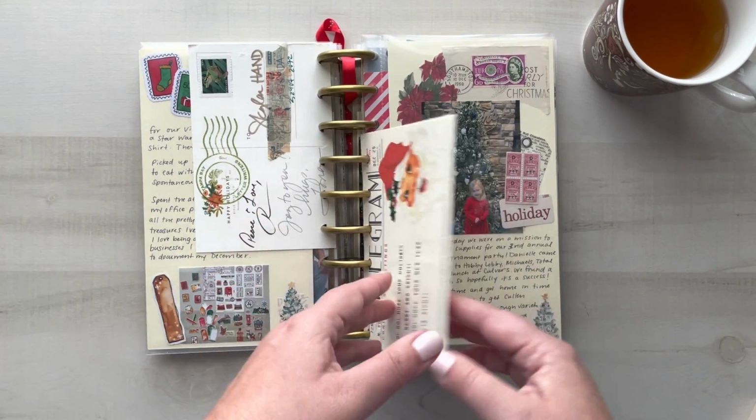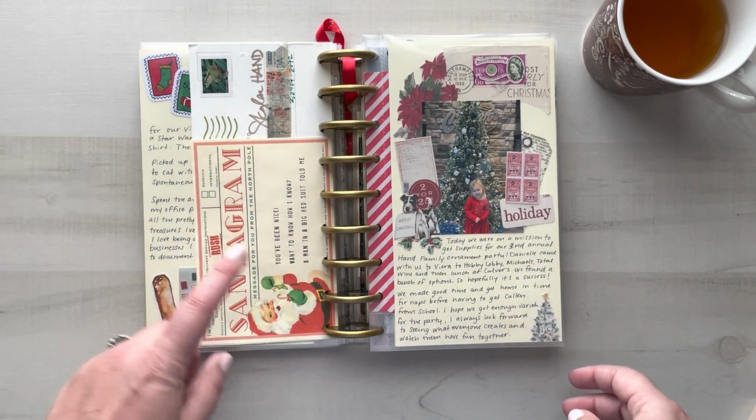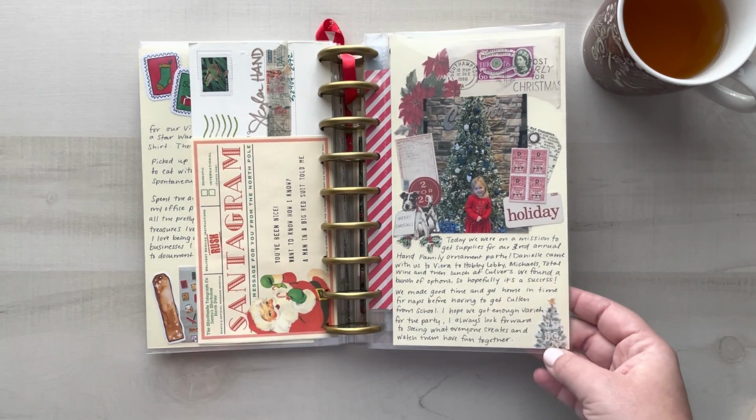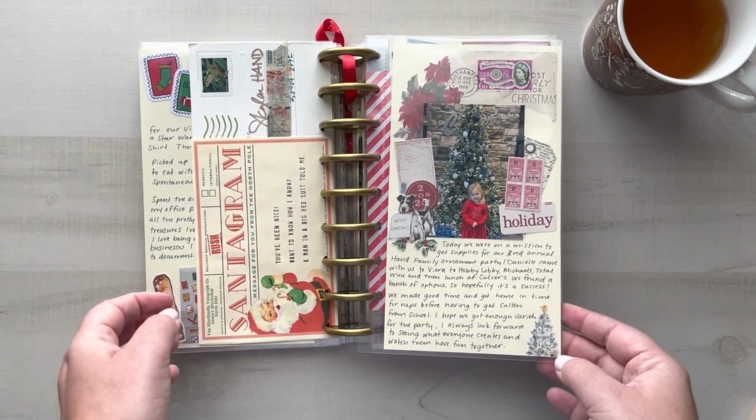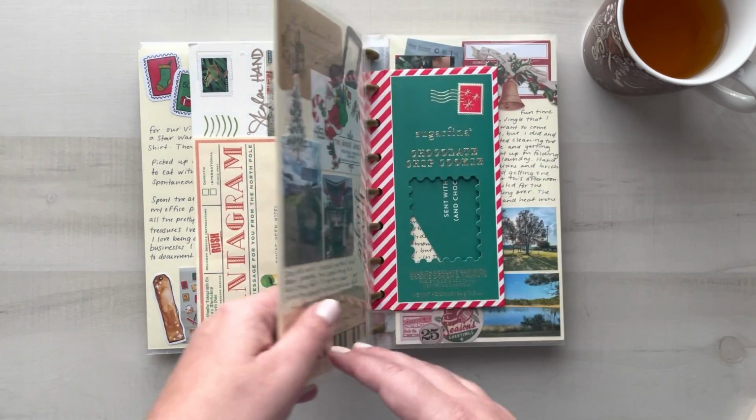Again, adding in fun tip-ins. These are some telegrams that the elf left for the kids. We do the elf on the shelf, and this particular day he brought the kids some telegrams.